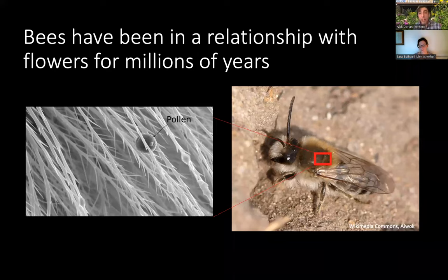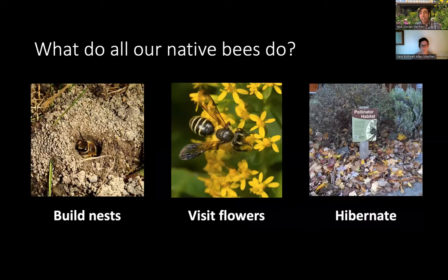So in order to know our native bees, we've defined what a bee is. What do bees do? I like to think that they do three things throughout their life cycles. Females build nests, they visit flowers for food, and then they spend a good deal of the year hibernating or developing inside that nest.